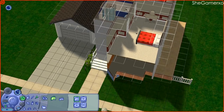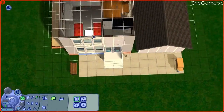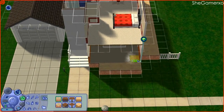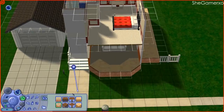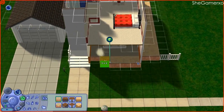I don't really know the purpose of why I built this house, but I was inspired by a Sims 3 house that I saw on someone's Twitter or on Google or something like that. And you know how in Sims 3, when you go into a lot, you can still see the neighborhood and the trees and everything on the horizon? That's what I thought could happen in the Sims 2, but I was sadly mistaken.